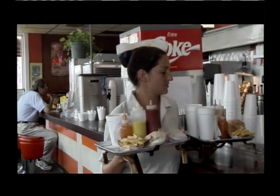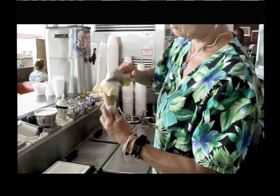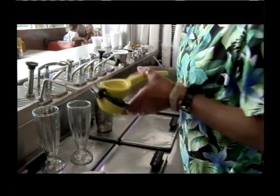So what's the signature Doumar's dinner? It would be a limeade, the barbecue, and an ice cream cone, vanilla. Jumbo limeade. And what's the secret to stirring up those limeades? Small ones always get a quarter of a lime.